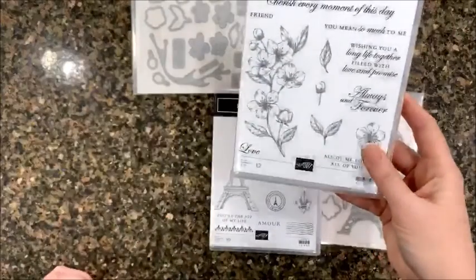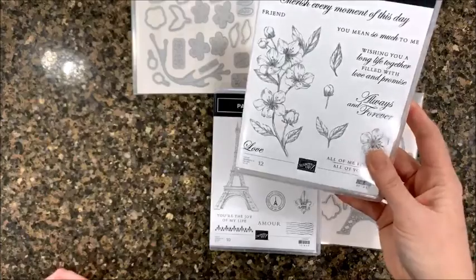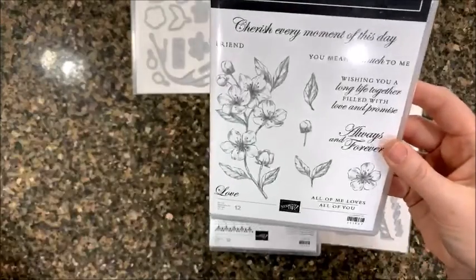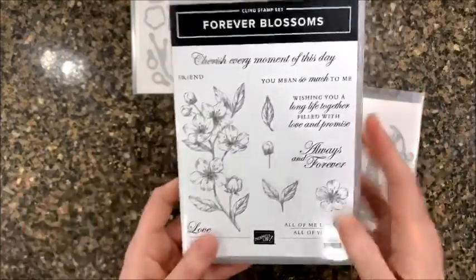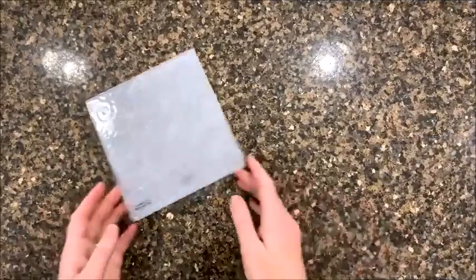You could color these blossoms any color you like with any of our blends or markers or watercolor pencils. They're going to be absolutely gorgeous. And these sentiments: all of me loves all of you, always and forever, wishing you a long life together. And look at the beautiful script. It's just absolutely beautiful. And there's more.